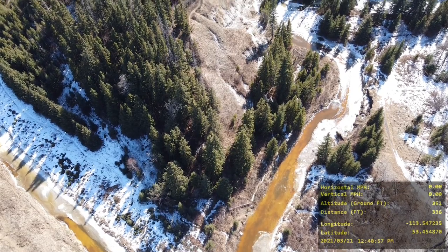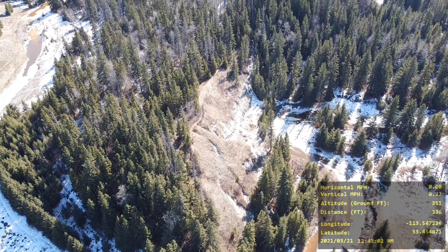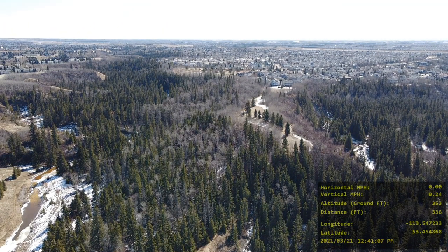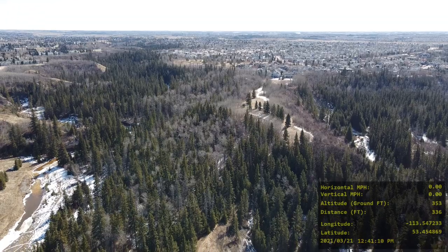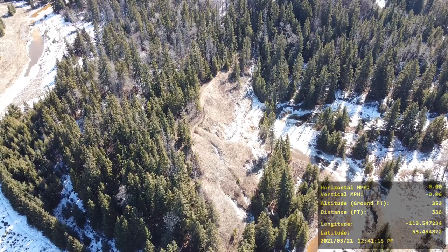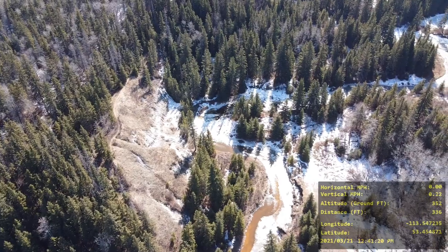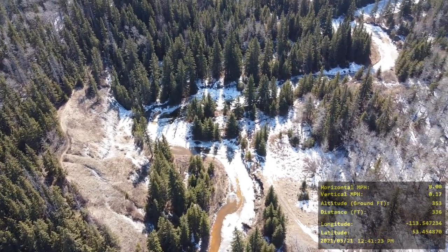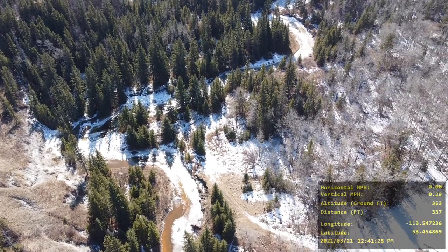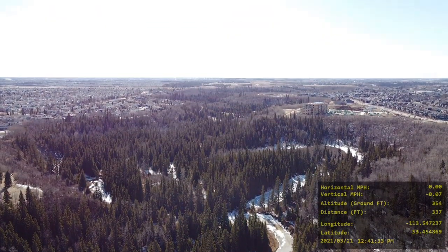I thought this would make a nice picture, so I'm just trying to line up the shot for that cliff face. But yeah, this is MacTaggart Sanctuary that you're looking at right now. And you can't find the MacTaggart Sanctuary trail loop because I don't know where it is. I can find it on Google Maps, but when you're walking there, it's very easy to get lost.